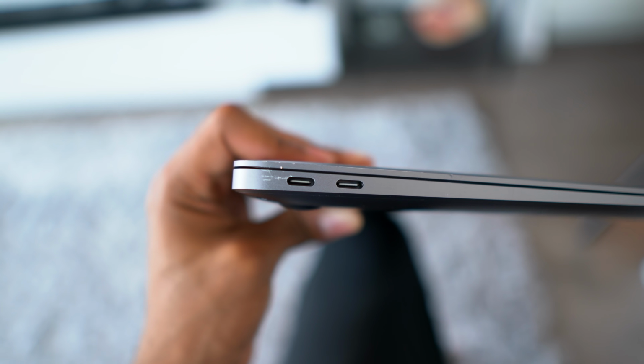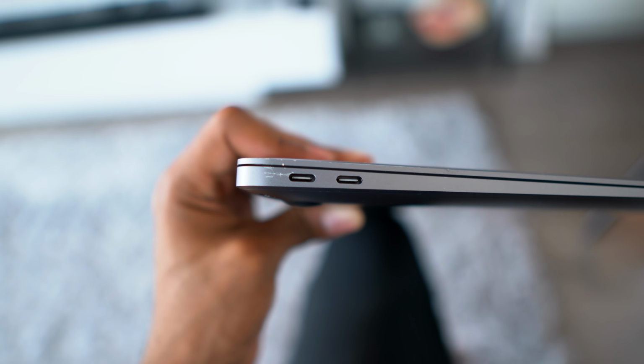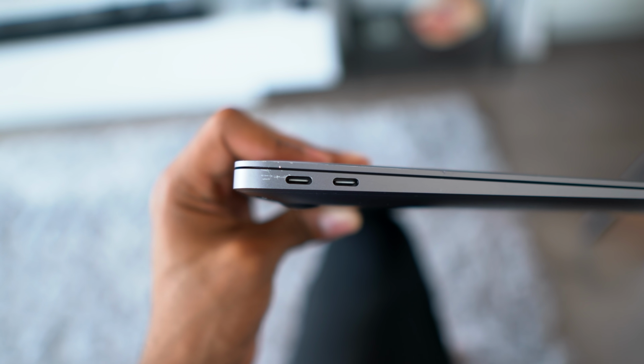For starters, I wish there was just one more USB-C port on the MacBook. I find it frustrating that there's only two. I really wish Apple put Face ID on the laptop because that would have been incredibly useful. We're so used to doing that on our iPhones and iPads. It would have been nice to have it on the laptop, or at least that's just my opinion.